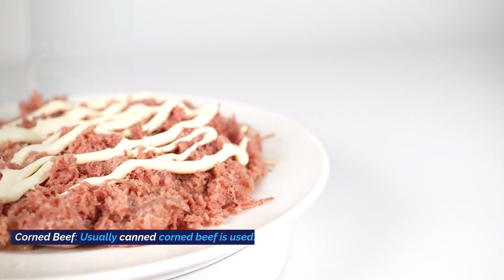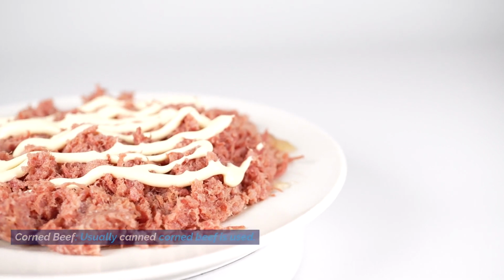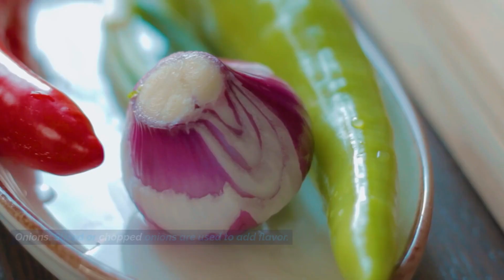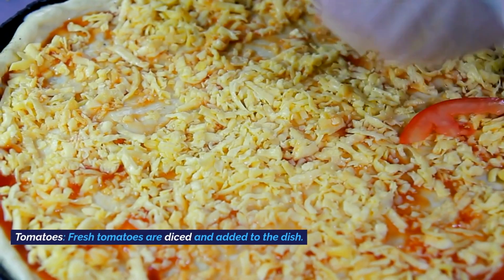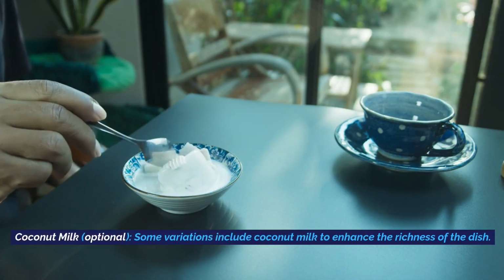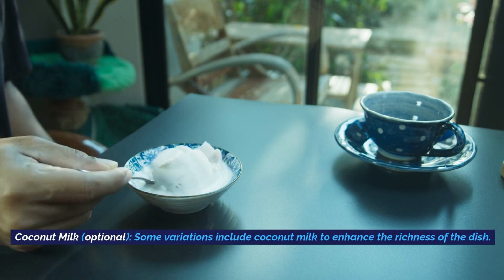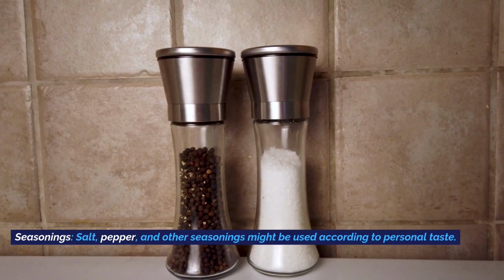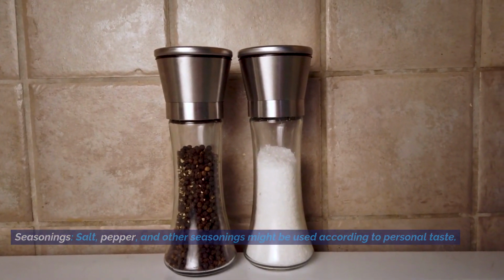Ingredients. Corned beef. Usually canned corned beef is used. Onions. Sliced or chopped onions are used to add flavor. Tomatoes. Fresh tomatoes are diced and added to the dish. Coconut milk. Optional. Some variations include coconut milk to enhance the richness of the dish. Seasonings. Salt, pepper, and other seasonings might be used according to personal taste.